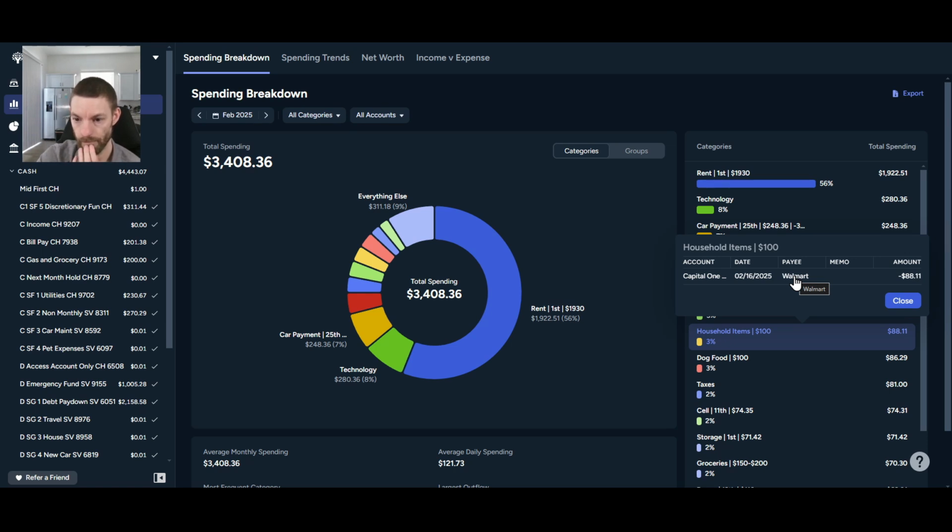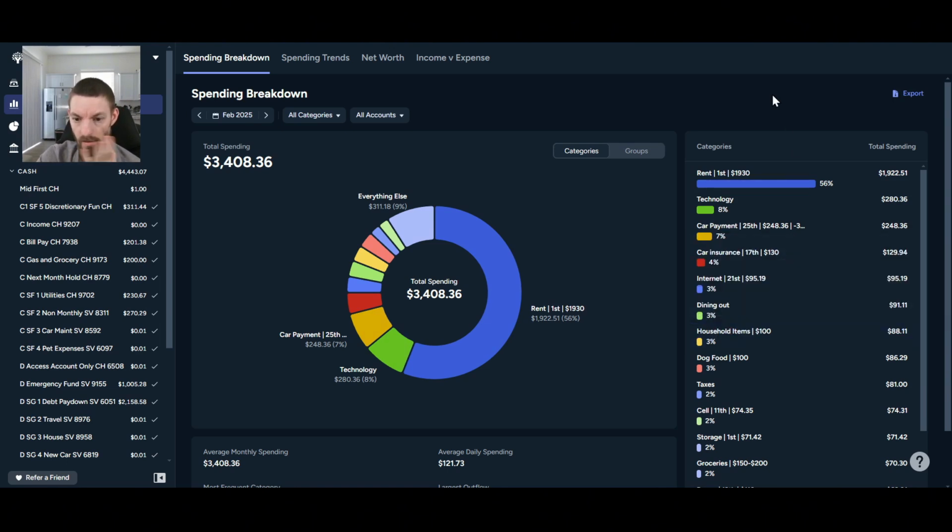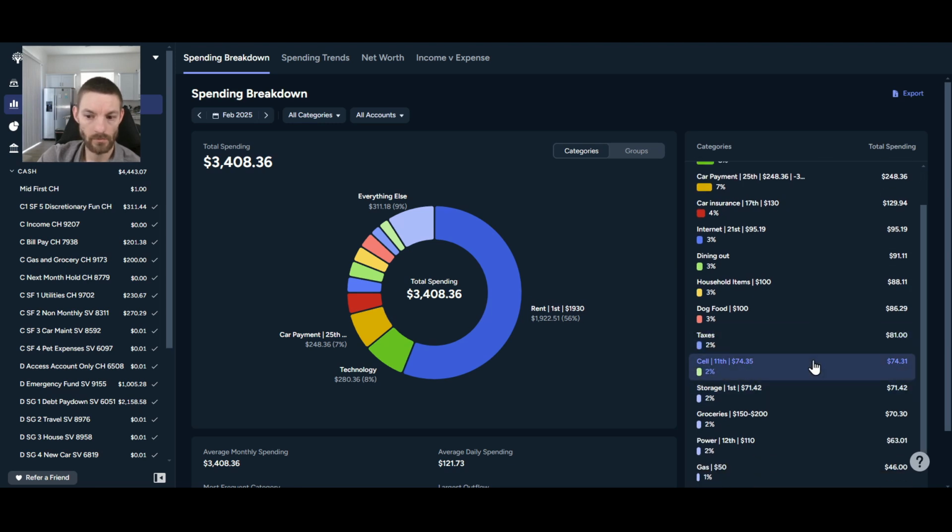This $88, I don't remember what that was. I think at Walmart. Oh, I actually don't remember what that was. It was household items. So yeah, we'll just leave it at that. Dog food, it's about $90, give or take. And then also I had to pay a little bit for federal taxes. I owed a little bit on federal taxes this year. And my cell phone, $75. That's pretty standard. My storage, $72, pretty standard.